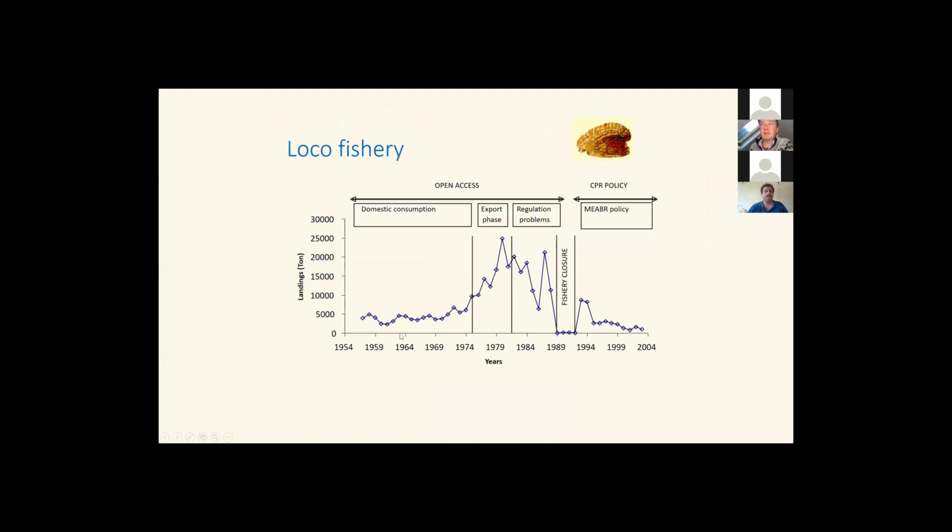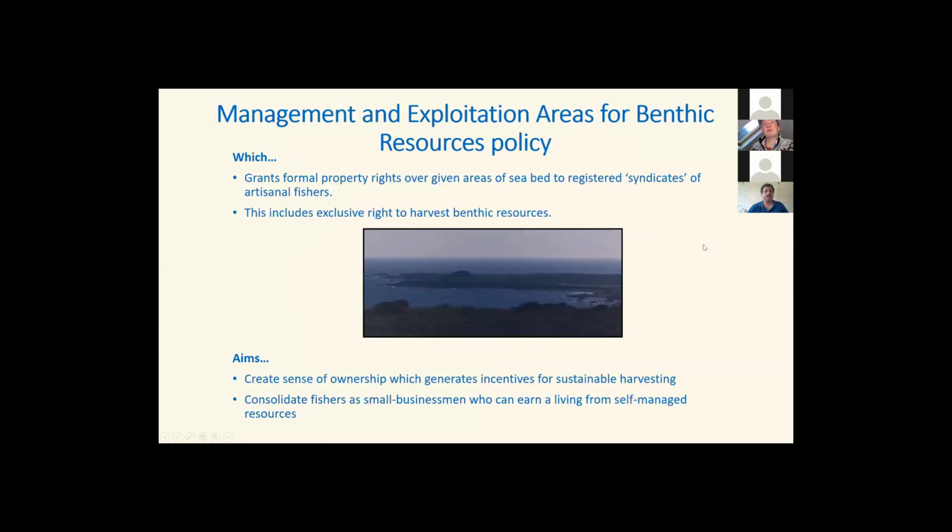So here we see our classic fisheries boom bust scenario from the 1950s up until 1989, when the fishery collapsed and the Chilean government closed the fishery entirely for a period of 4 years to allow some semblance of recovery. And in that time, they decided they would introduce a new fisheries policy known as the MEBA policy, which is a horrible acronym, which I'll explain in a moment. But basically, this MEBA policy encouraged fishermen to form small scale businesses. So if we unpack the acronym, what does it stand for?